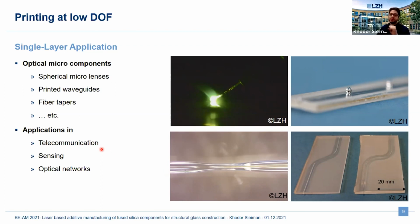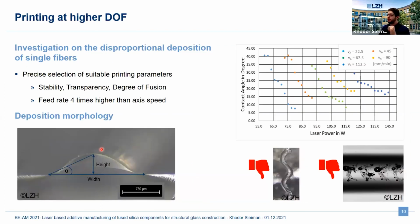But I want to go more into the printing with a higher degree of fusion, where we use a disproportional deposition of the glass filament. So we use a higher feed rate than the axis speed to deposit the fibers. We conducted experiments to select suitable print parameters for stability, transparency, and degree of fusion or contact angle. Because if you do not choose your parameters right, it might look like this, a shaky form, or it will have a lot of bubbles in there.